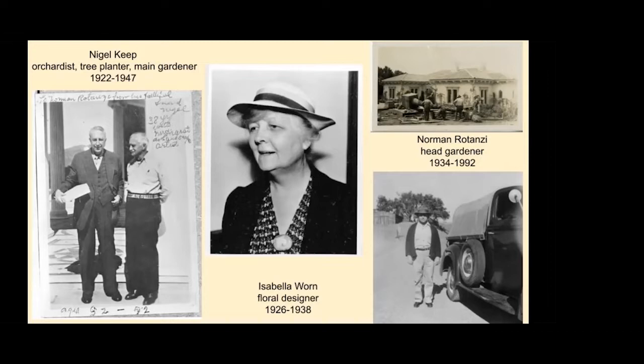In the center, we have Isabella Warren. She was a floral designer from 1926 into 32, and her job was to supervise the head gardener and provide seasonal planting plans for the bedding plants. And she would come down to San Simeon for a day or two, a few times a year, and she would consult with Hearst.